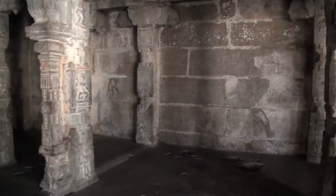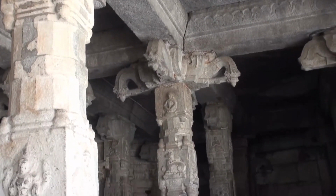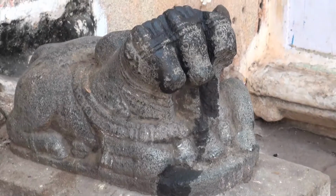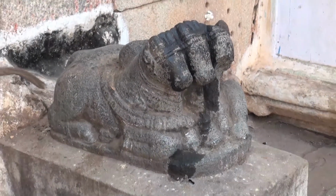One of the special features that we have just identified is that at the entrance of this temple is a three-headed Nandi, Lord Shiv's vehicle. On the other side there is a one-headed Nandi.